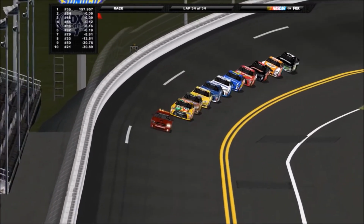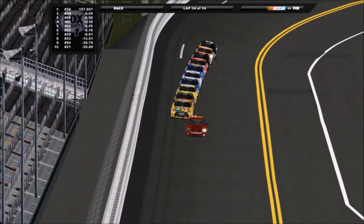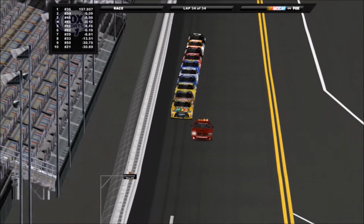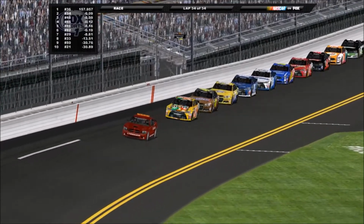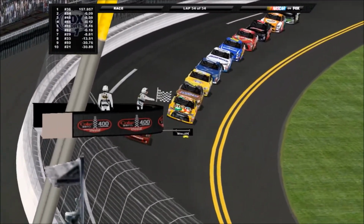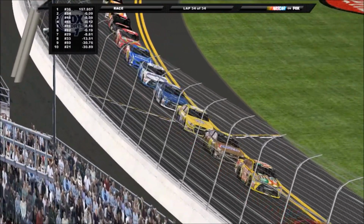Anyway, rounding turn number 4 under caution. Igor Barreto looks like he will win this race. Yep, to the tri-oval. Wish it didn't end in the caution there. We might have had a cool finish, maybe. Igor Barreto is going to win at Daytona.